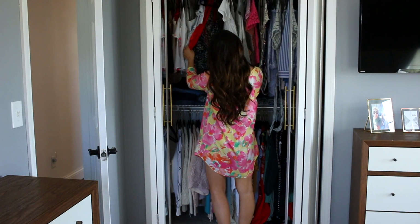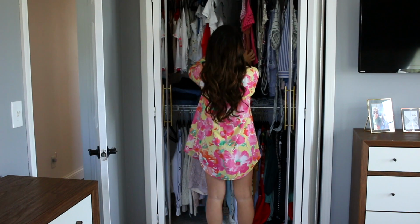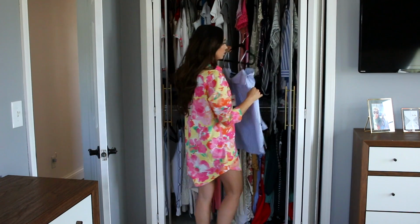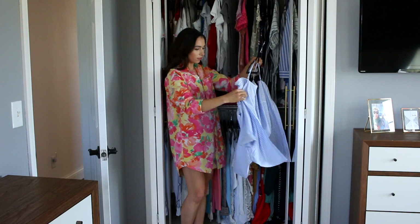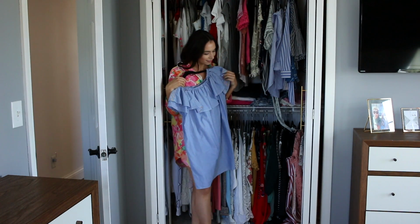And for my outfit on the weekends, I like a little bit of everything. So I still want to be stylish, but I also want to be practical and really comfortable, especially when I'm running around.